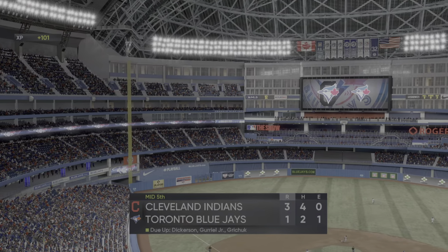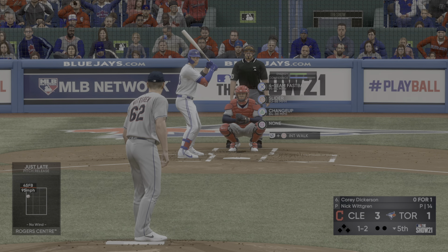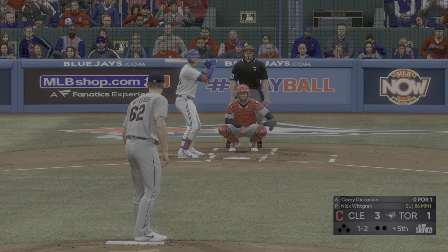Hitter, Corey Dickerson. Set and the pitch. And he popped him up. And this will not be caught. It's a foul ball. And he looks at one in there, 1-2. This offense has been underachieving all day, putting way too much pressure on their own pitching staff. Someone has to have a quality AB and get this line going.